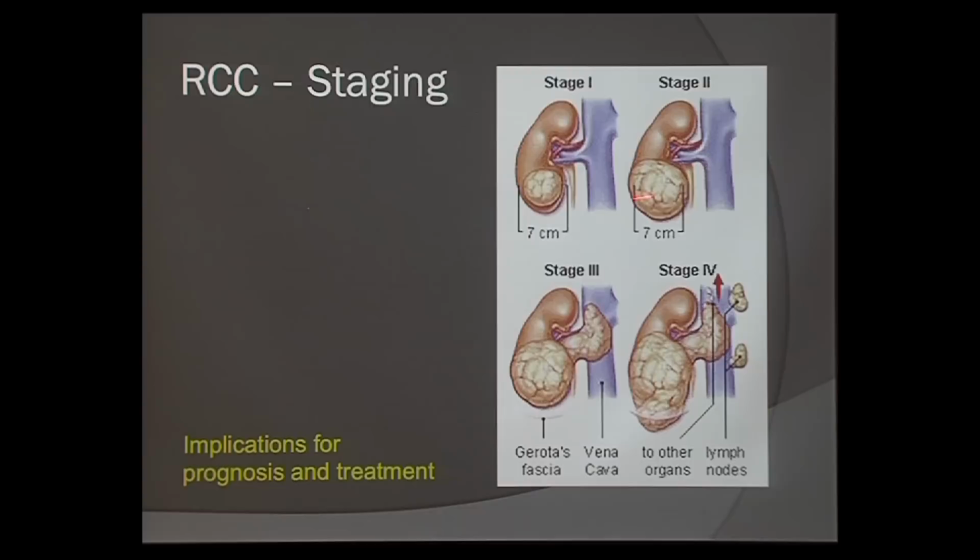Stage three is when the kidney tumor extends into this vessel, the IVC. The renal vein is here and then into the IVC, or regional lymph nodes immediately surrounding the kidney. And then stage four is when the kidney tumor directly invades adjacent organs, or it spreads to lymph nodes that are distant and far away, or it travels through the blood vessels and travels distantly. So stage four is the most advanced form of the kidney cancer.